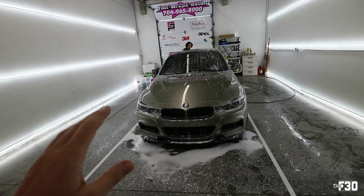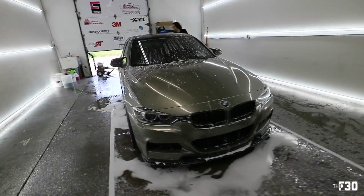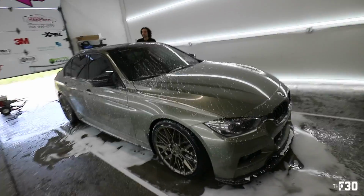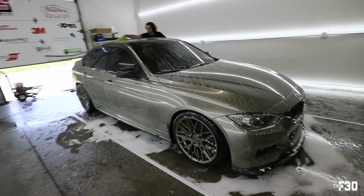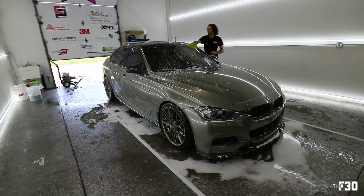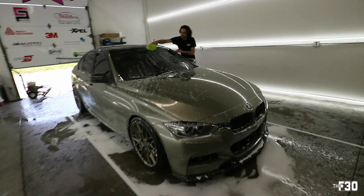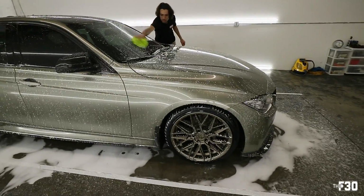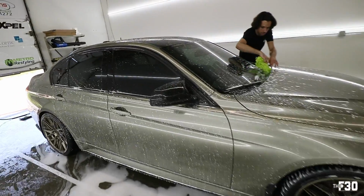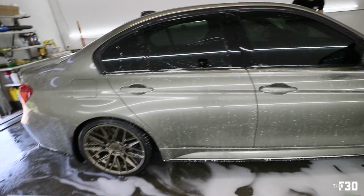So I don't really need to do a crazy deep wash because A, the car is completely ceramic coated, and B, it really just sits in the garage. I haven't driven it a whole bunch in the past couple of weeks since we've done the wrap and the ceramic coating. So it's really easy to keep this car clean. And you know, the cleaner you keep your car, the easier it is to wash it, because there's not a lot of maintenance that you have to do.